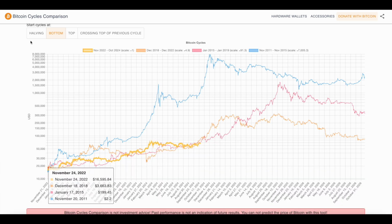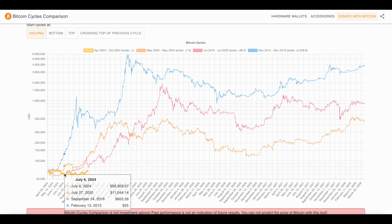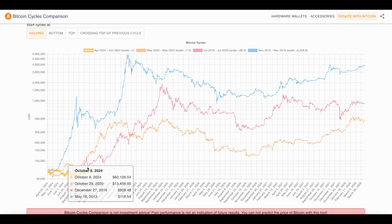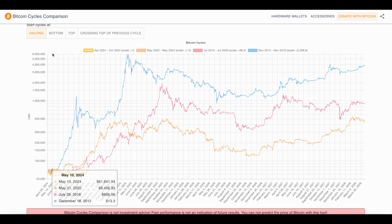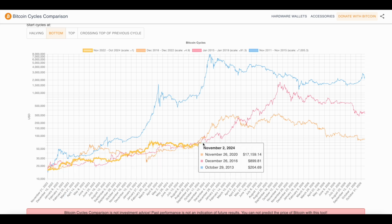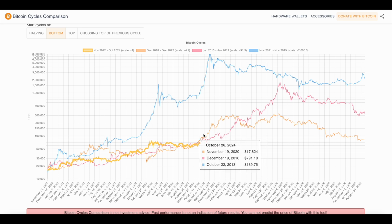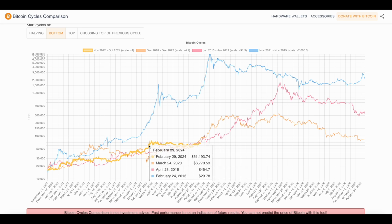The only thing that might be a little bit different if we look from the halving perspective is that we had a long form of sideways consolidation. While previous cycles had already a little bit of acceleration in there, we didn't see that yet. But it's still really rhyming, the rhythm of this cycle is still pretty similar to previous cycles as we compare it from the bear market lows. So this shows us that based on time, it is time for Bitcoin to start accelerating in this bull market. And I think it makes more than sense, as we have been consolidating around the previous all-time high for a very, very long time.